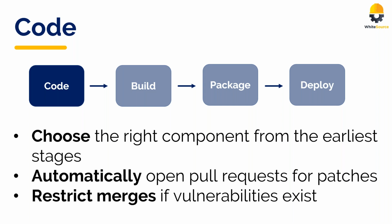Another important thing to do is to restrict merges if vulnerabilities exist. Again, there are a lot of open source components that can do that today.